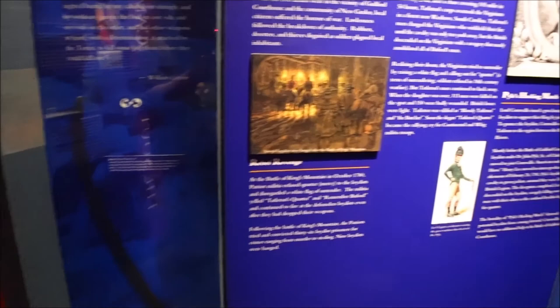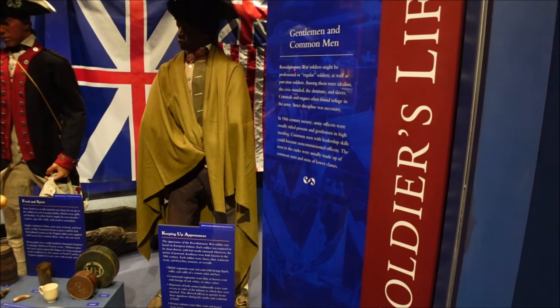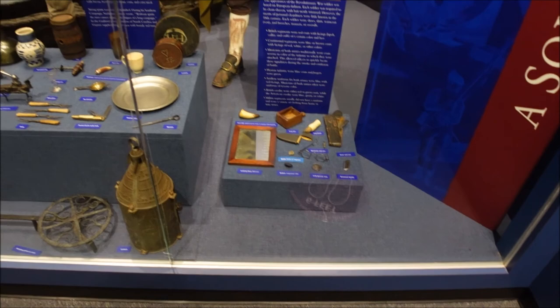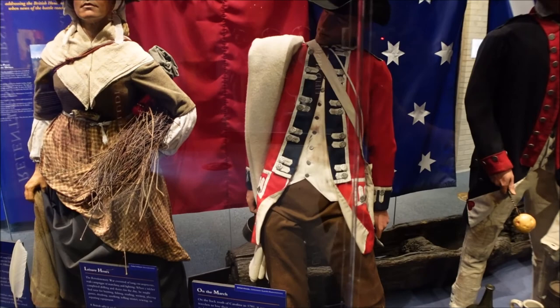So here's your different uniforms. Hopefully I'm not too muffled. I have to wear the mask, of course. Check that out. Kind of the common man suit there, probably what a lot of the militia would have worn, along with a lot of the different artifacts that they would have had with them. There's your Continental uniform there. There's one of your British private uniforms.